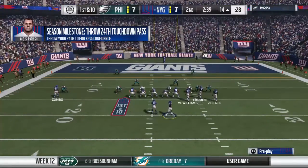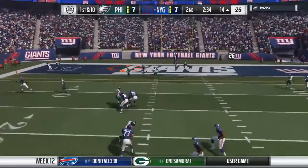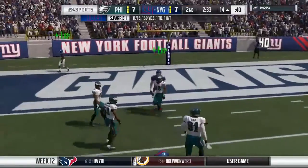And the back goes into motion. From the red zone now, they'll look to throw. And his throw's going to be incomplete.